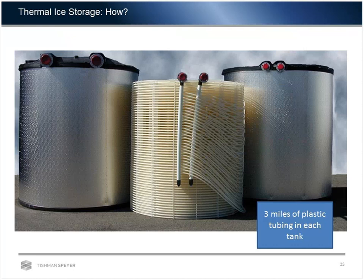So the ice tanks. We have 61 of them total. Each tank has 3 miles worth of polyethylene or plastic tubing in it. I like to think of this as a big thermos with a heat exchanger in it, which keeps all the heat of the surrounding environment out, and keeps all of the ice that we make overnight until we're ready to use it.